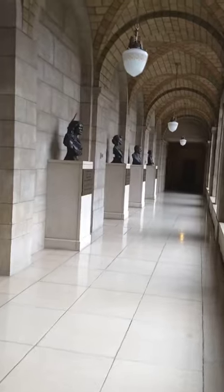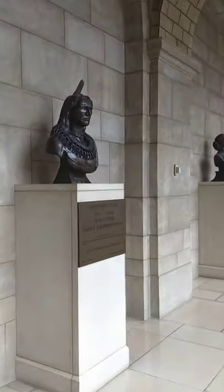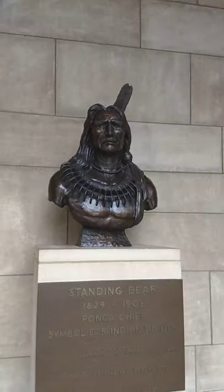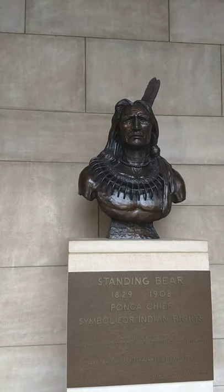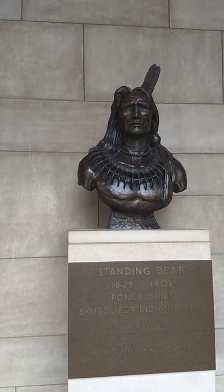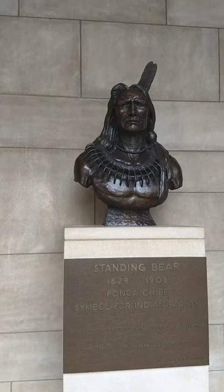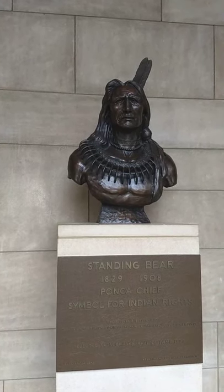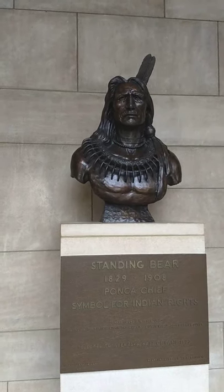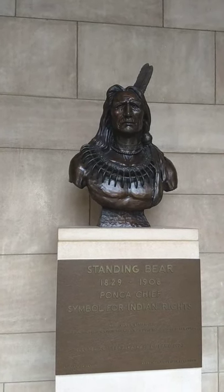One of the very important men in Nebraska's history is Standing Bear. He was a Ponca chief and a leader in Indian rights. In 1879, he went to court to argue that natives are persons under the law and won the case. Before then, natives were not considered humans. We owe a lot to Standing Bear.